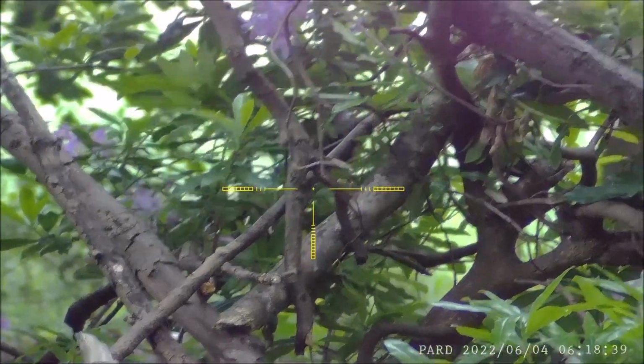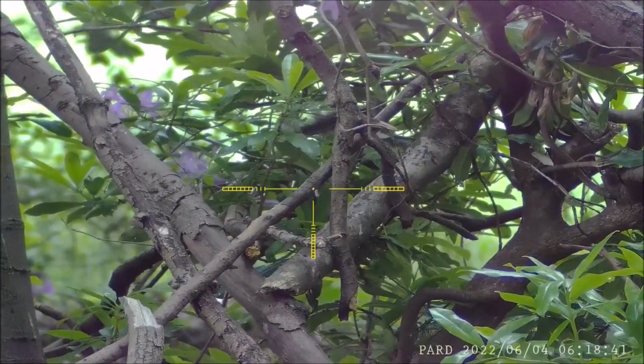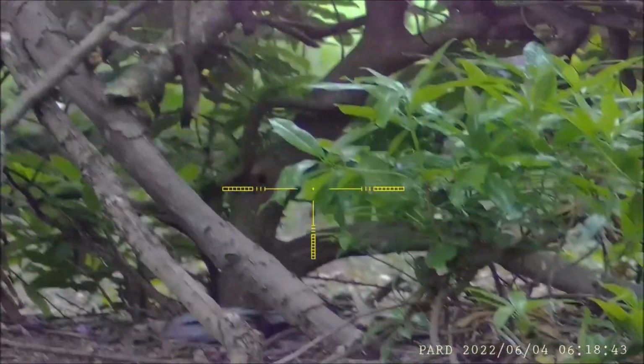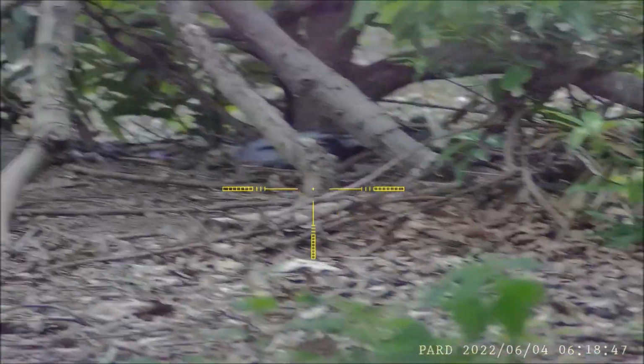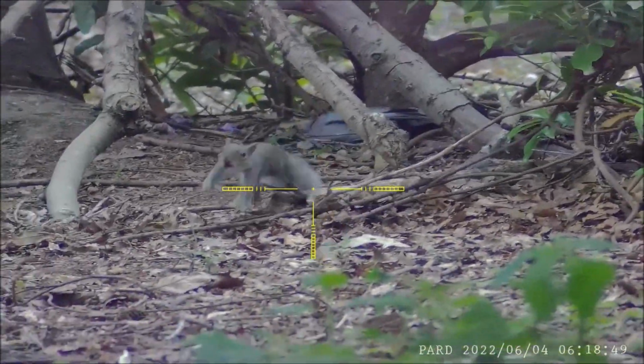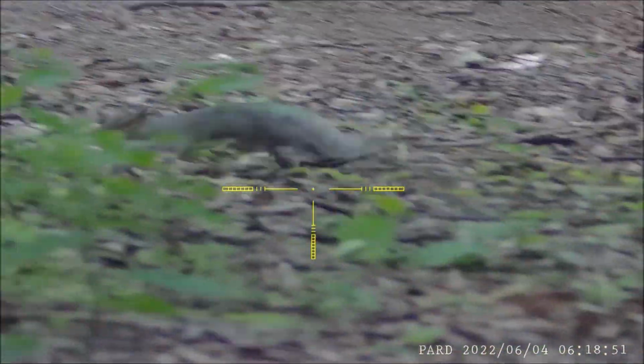As you can see, this one gets stuck in the bush before it finally drops. But look at this, tries to make a break for it before dropping stone dead.